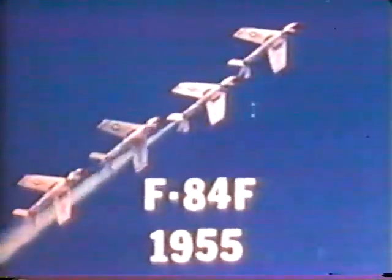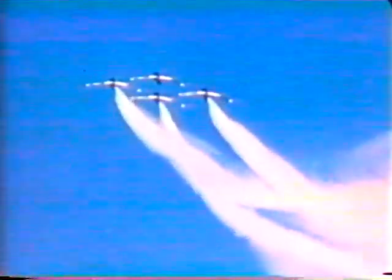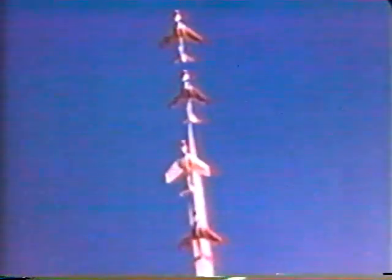In 1955, the Thunderbirds moved up to the F-84F, which was a swept-wing version of the original F-84. This airplane with more power and less drag gave the pilots a faster ship with better climbability and more maneuverability.